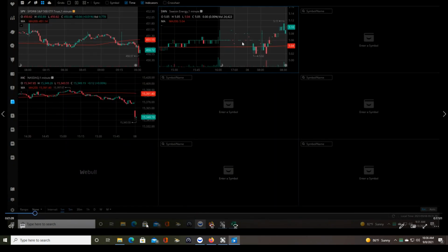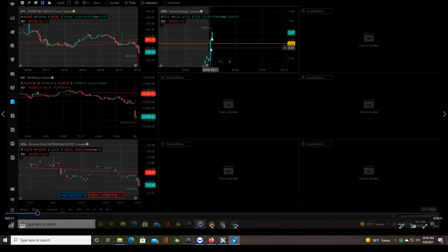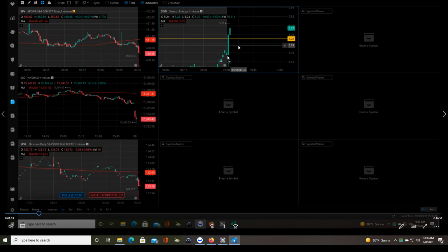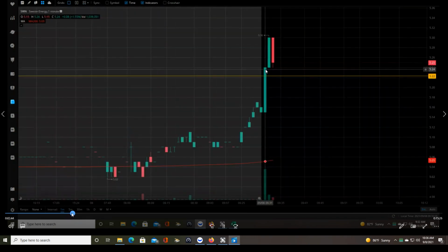So that means that my trigger to look for an entry has already taken place. It happened on the very first 1-minute candle. So now I just need to wait for a pullback, and I take the first 1-minute candle that makes a new high. So let's go forward here, just waiting for the pullback now.